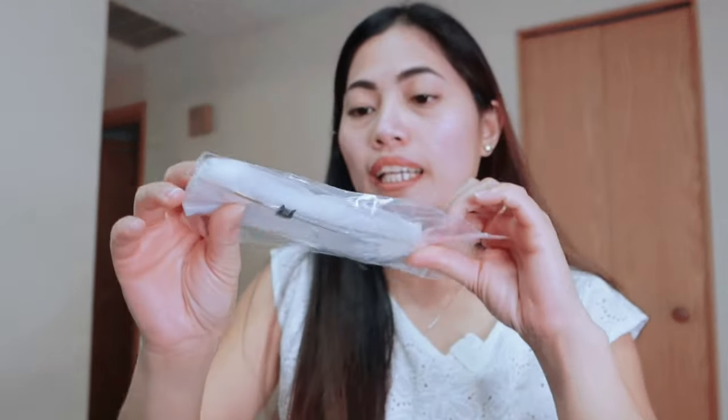Ta-da! And then there's the sunglasses. It comes with like a Ziploc bag. There's this Gentle Monster logo right there.